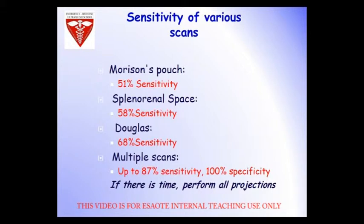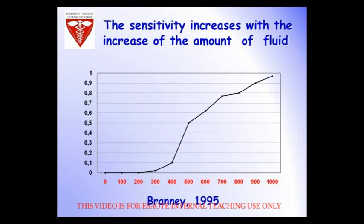This is the sensitivity of the various scans: 51% for Morrison, 58% for splenorenal. The greatest sensitivity is for Douglas, but the most important point is that multiple scans have a sensitivity up to 87% and a specificity of 100%. So, if there is time, perform all projections, all scans. Sensitivity increases with the amount of fluid, in particular from 200 milliliters onwards. From 200 milliliters onwards, the sensitivity is very high.